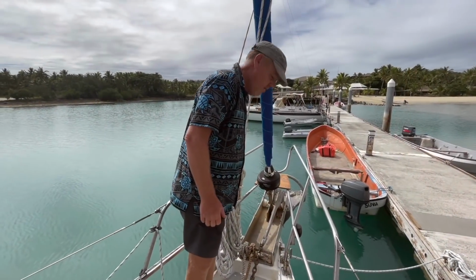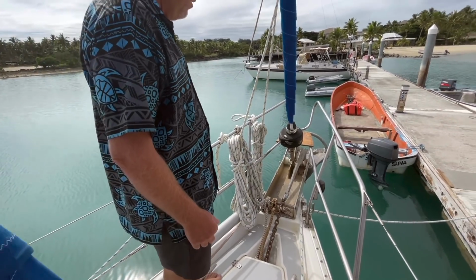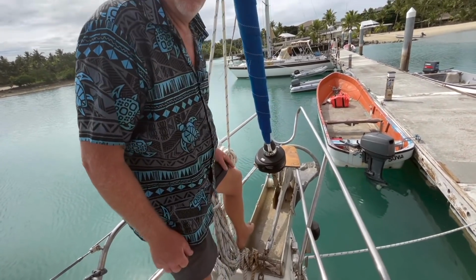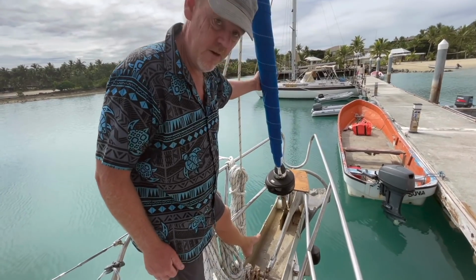All right, so let's start at the front. So I noticed already that this is not your standard Catalina setup. No, that's super sturdy. Yeah, it's built to be strong. I don't think there's any way you'd ever pull that off. That's really, really strong here. Really strong chain plates for the Genoa as well.